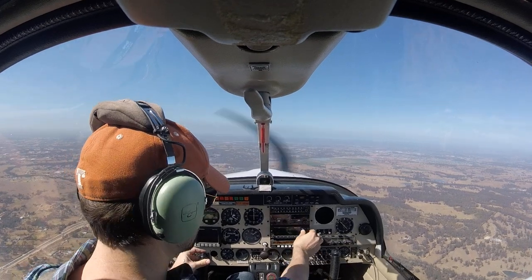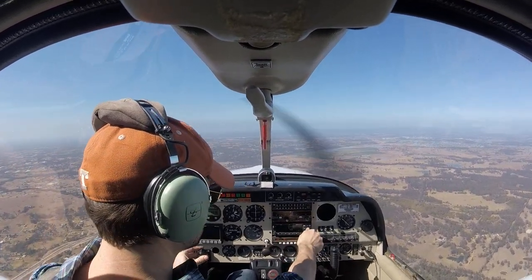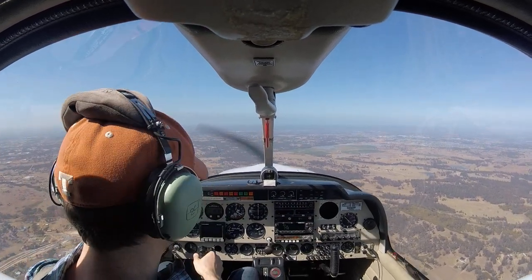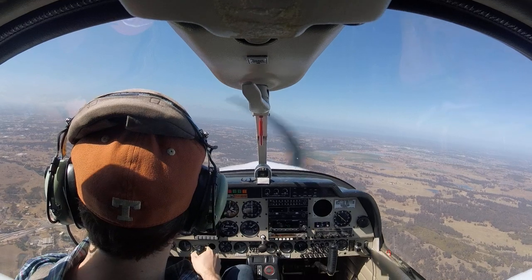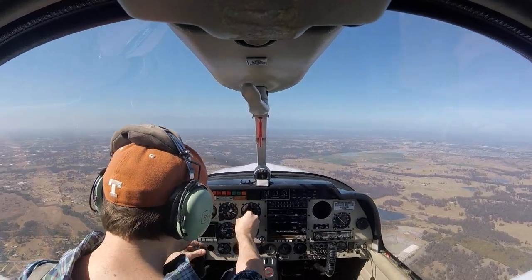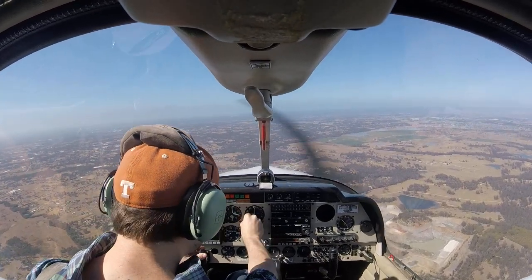Circuit training, frequency 123.6, runway 29 center in use. Wind variable 5 knots, tailwind maximum 3 knots, CAVOK, temperature 17, QNH 1027. On first contact at Bankstown ground, on tower, notify receipt of information Foxtrot. That's not right.